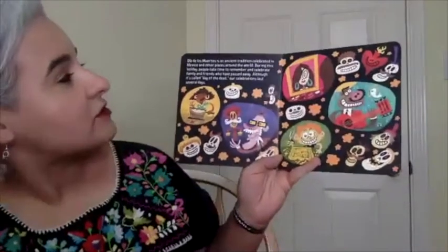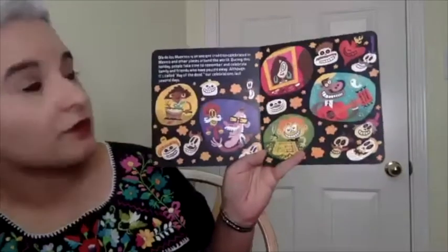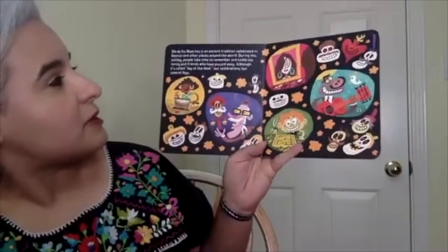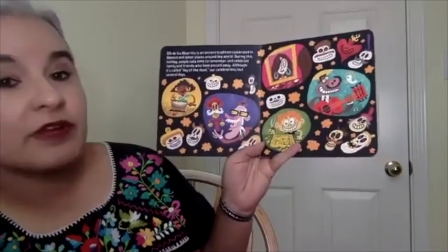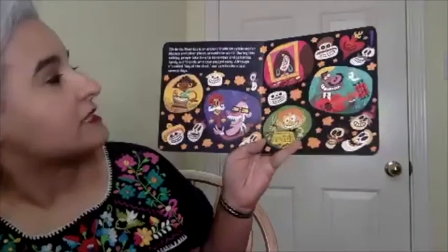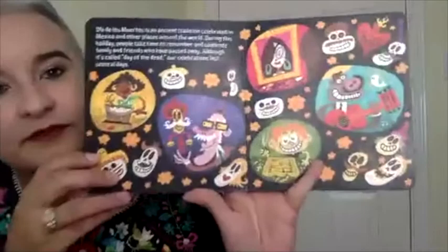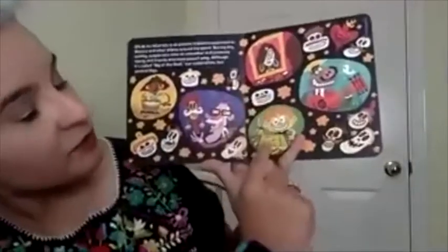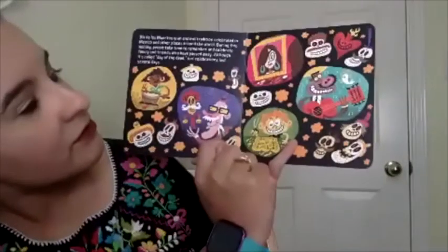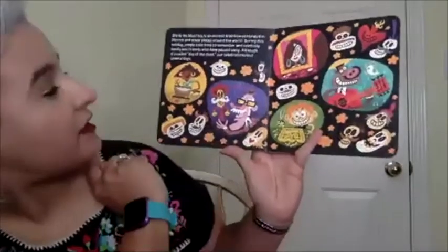Día de los Muertos is an ancient tradition celebrated in Mexico and other places around the world. During this holiday, people take time to remember and celebrate family and friends who have passed away. Although it is called Day of the Dead, our celebrations last several days, right? Do you see that? In the illustrations, this little boy is making papel picado. He's probably tuning his guitar, making a calavera, atole maybe, or pan de muerto.